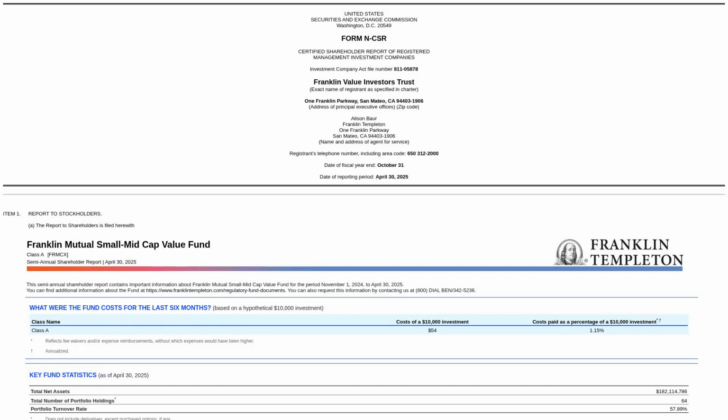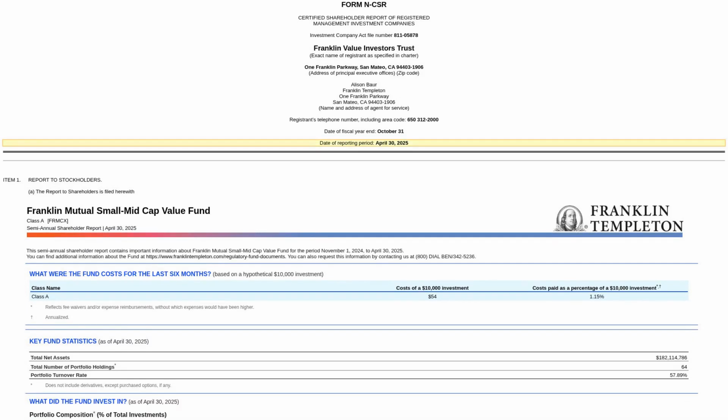Let's unpack what Franklin Value Investors Trust is telling us with their latest filing. This report covers the period up to April 30, 2025. It's a look at how the Franklin mutual funds are doing halfway through their fiscal year, which ends in October. Remember, their main contact info is 800 Diakaj Krev 5236.